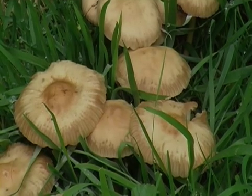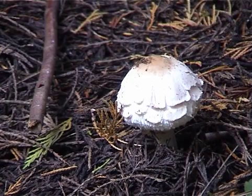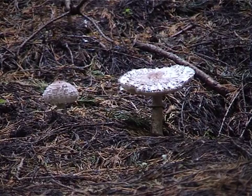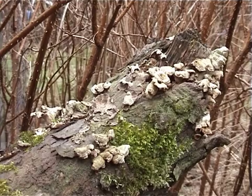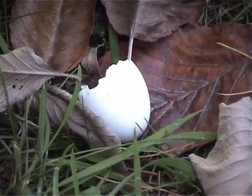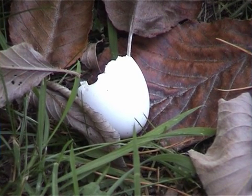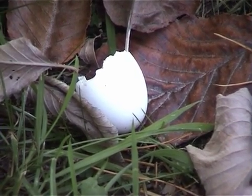At ground level are various fungi. This shell shows a successful hatch, indicated by a fairly rough but straight line where the chick broke its way out.